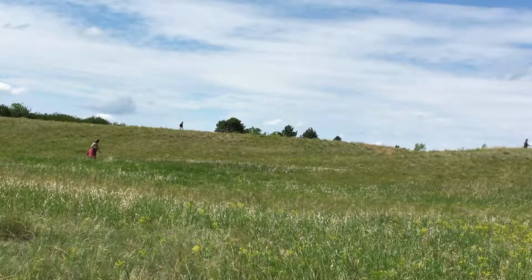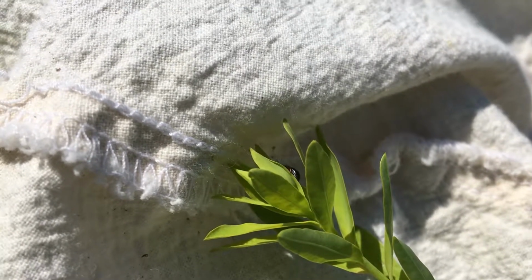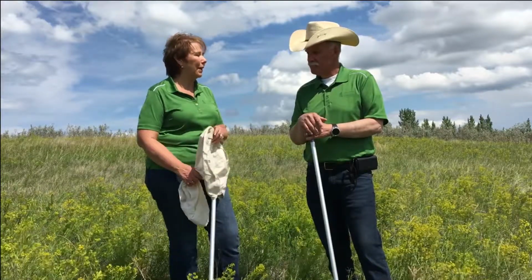Okay, so one of the activities going on here today is a leafy spurge collection day, and we've got some leafy spurge beetles in our nets. They've been sweeping throughout the area today. Are the leafy spurge beetles a problem for any other plants? No, we've been very specific about selecting just insects that will consume just leafy spurge. Awesome. So if anyone wants to collect leafy spurge beetles, how do they go about collecting them?